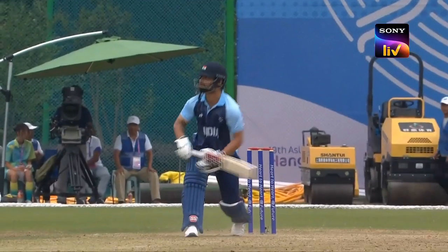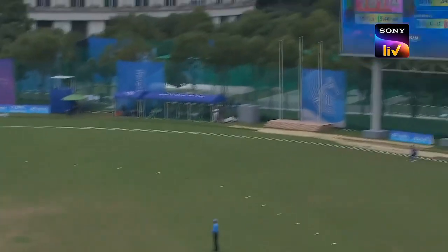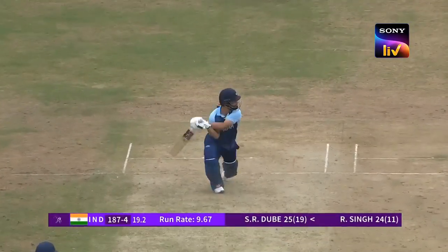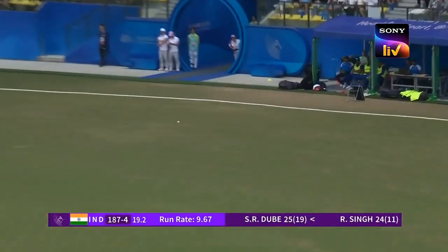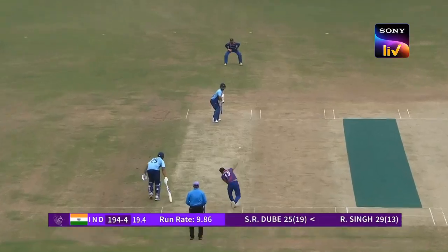Boundary. Down on one knee and then hits it in such a delightful manner. And it crosses the fence at mid-wicket with ease. Compensatory effort from the bowler, especially with Rinku Singh on fire. Will he get another boundary? Yes, I think he does. Yes. Boundary.